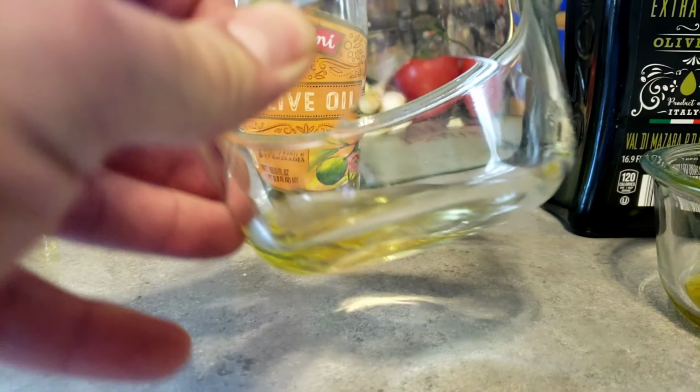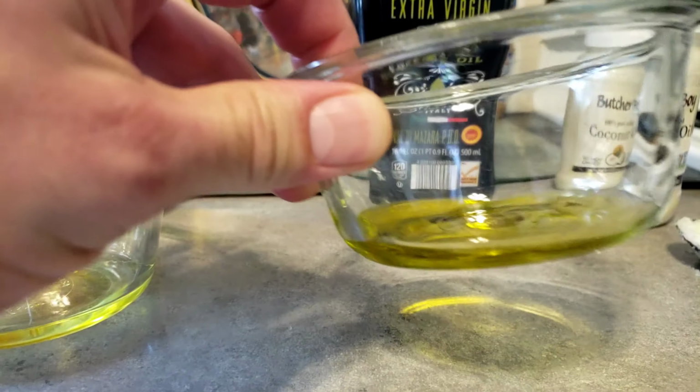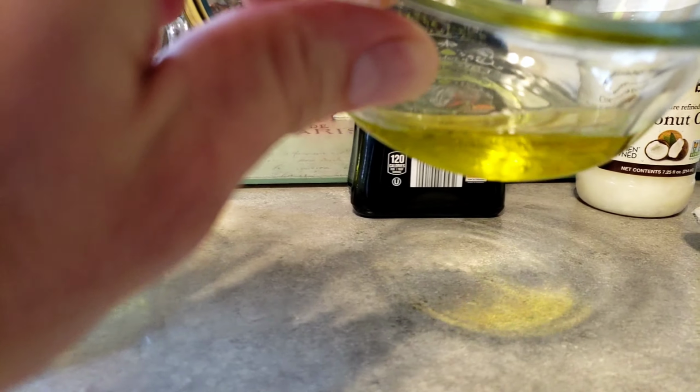Why is that? Well, the extra virgin has a little bit more of them olive impurities still in it. That's why you get more of that concentrated flavor. And some of the nicer olive oils actually get up to neon green and various shades of green. So it's something to look out for.